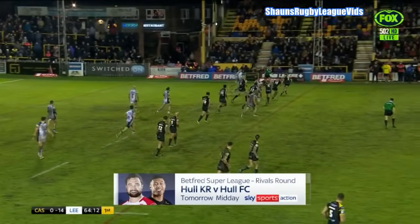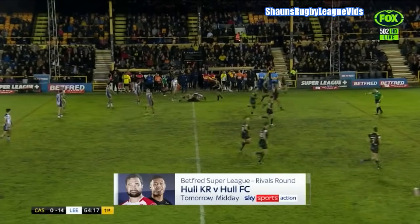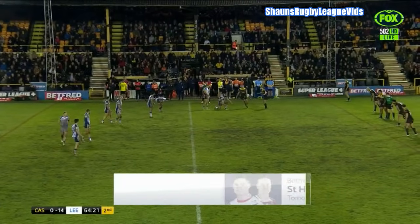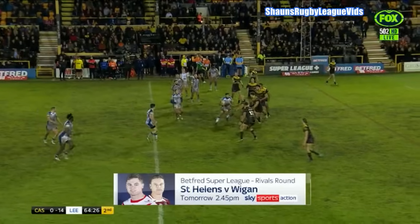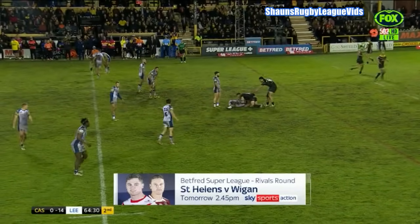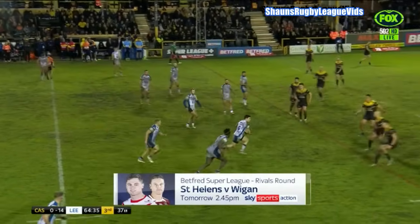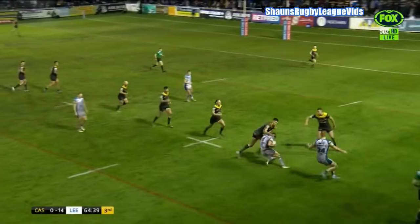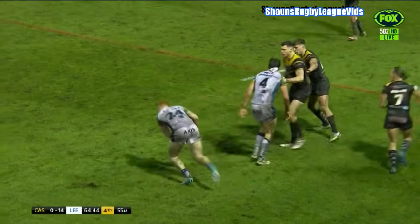So let's have a look then ahead to tomorrow. What a day of action we have got for you. Sky Sports action, Sky Sports main event, Hull KR against Hull FC, live from midday tomorrow, and we follow that up with St Helens against Wigan. What a good Friday it promises to be. The winner of that one will go top of the Super League. 2:45, all the action, all the build-up on Sky Sports action and Sky Sports main event, and all the remaining 3 games of Rivals Round will be live and only live across the Sky Sport network on Saturday and Sunday.